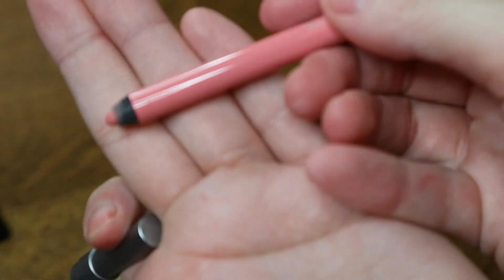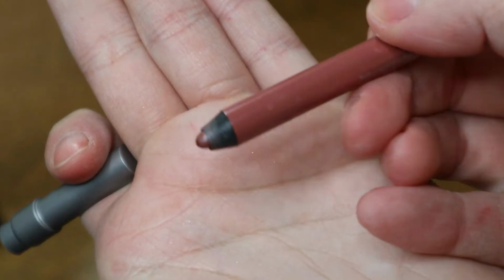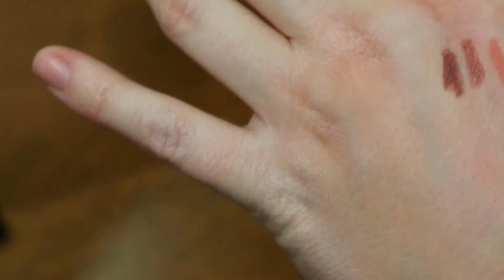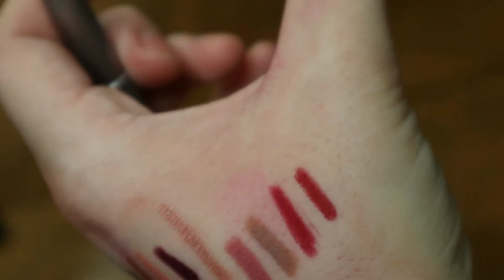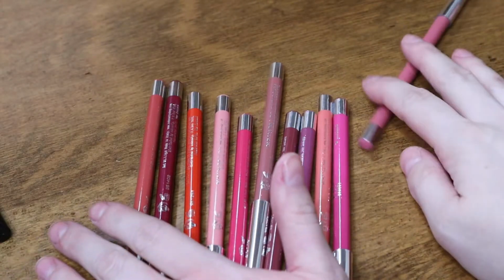This is Unicorn, so it goes with that lipstick I already showed you guys. Peyote goes really, really nice with a couple of their nudes. Really pretty. These glide on like butter. They're so, so nice. This is the shade Liar. Again, it goes with one that I have. As does this one, which is in the shade Bad Blood. Super, super nice red.